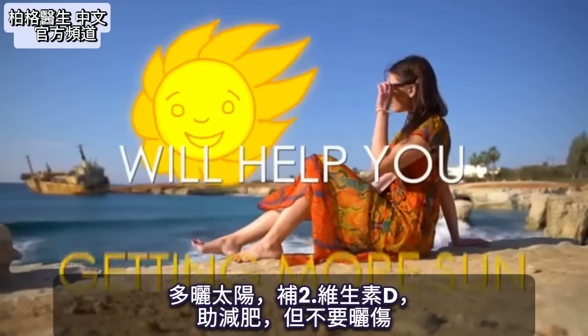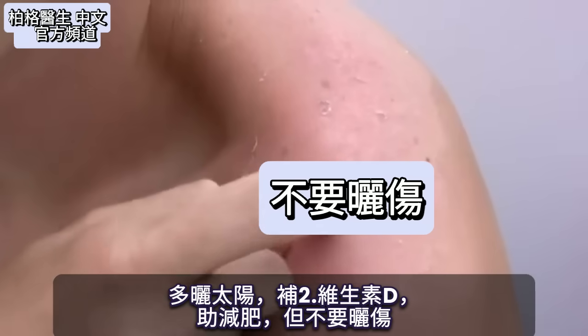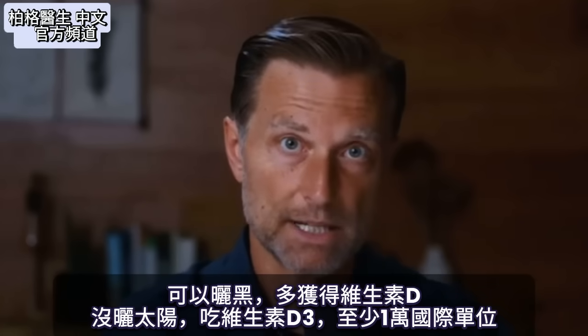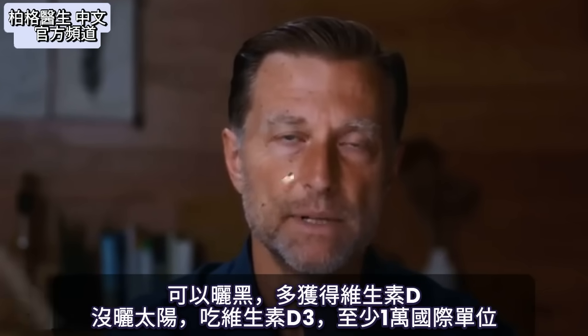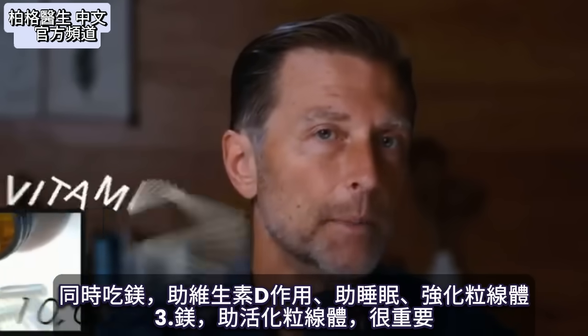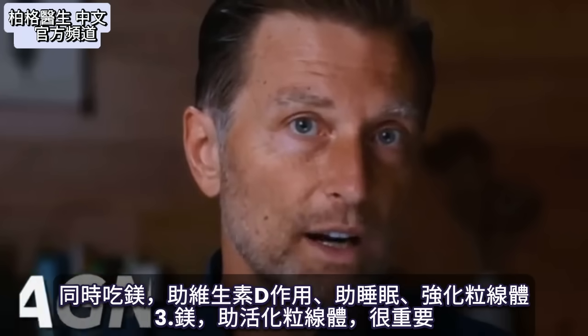Getting more sun will help you lose more weight. Just don't go out into the point where you're burned. Go out to the point where you start developing a tan and getting more vitamin D. And on those days that you can't get sun, just take vitamin D as a supplement, at least 10,000 IUs of vitamin D3. But don't forget about magnesium, because magnesium also allows vitamin D to work.